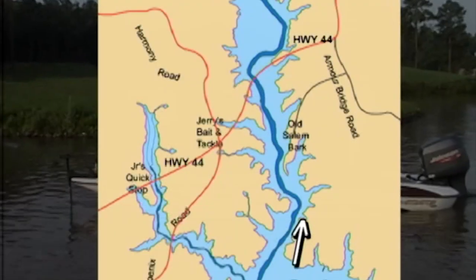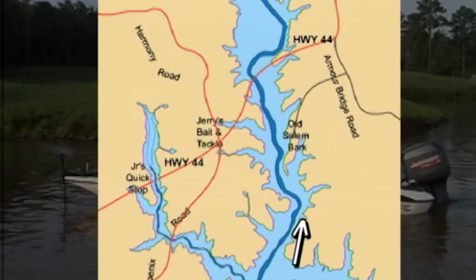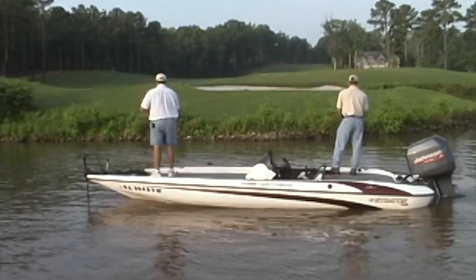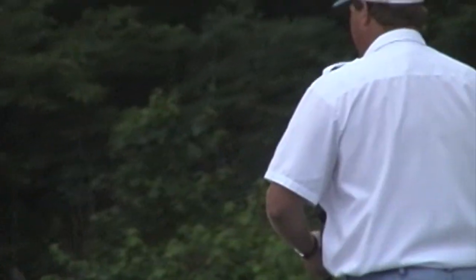This little cove, this is Reynolds Plantation, isn't it? Yeah, everything on this whole left side of the lake down through here is Reynolds Plantation. We're just inside the mouth off the main Oconee River arm. Yeah, just a small pocket right here.